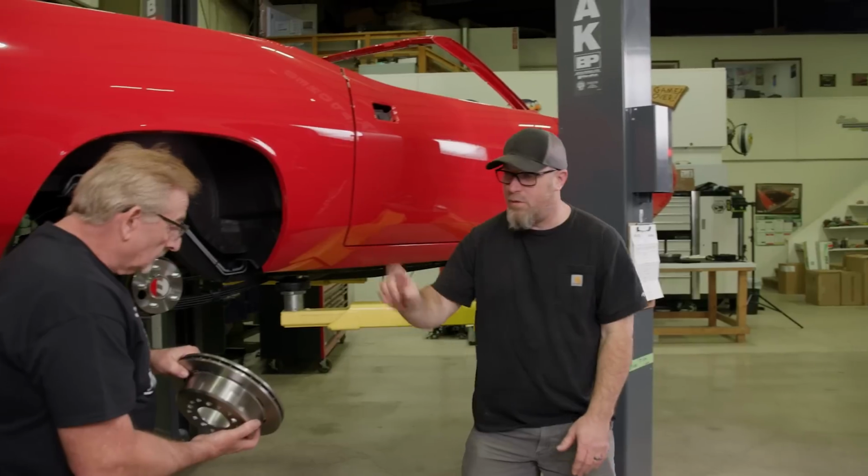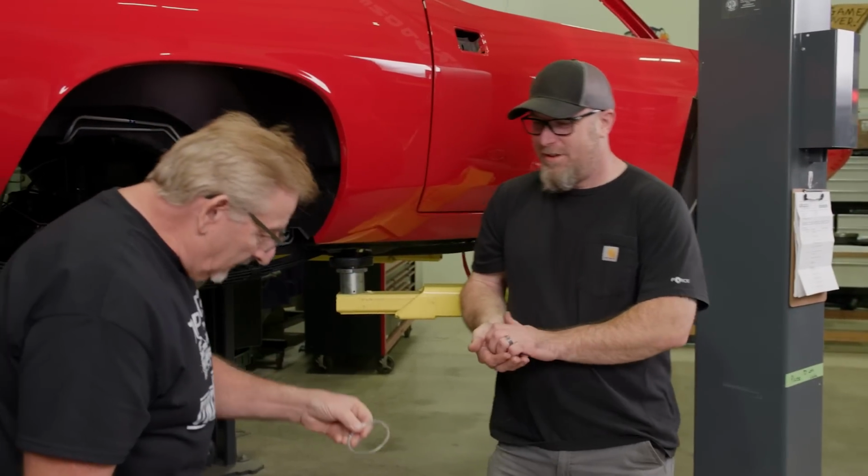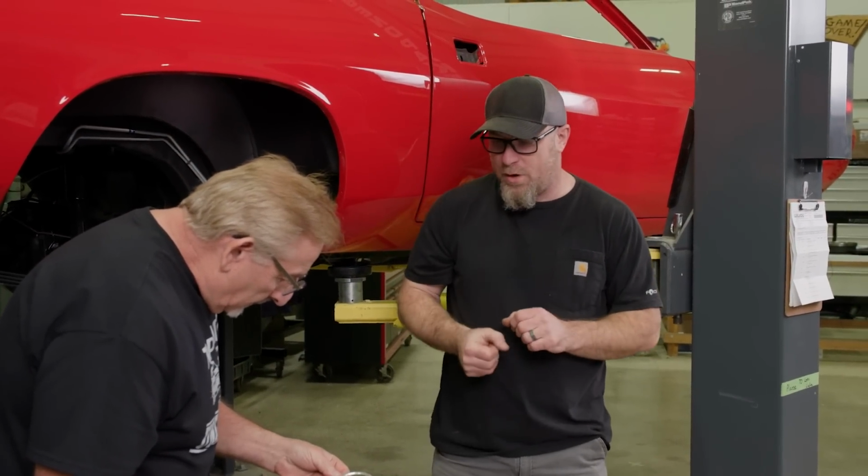Hold on. We need one thing before that. What's your job? You're supposed to be telling me these things. Oh, I'm telling you, yes, there you are. This little cool guy. So what do they call these? It's a rotor registration ring.